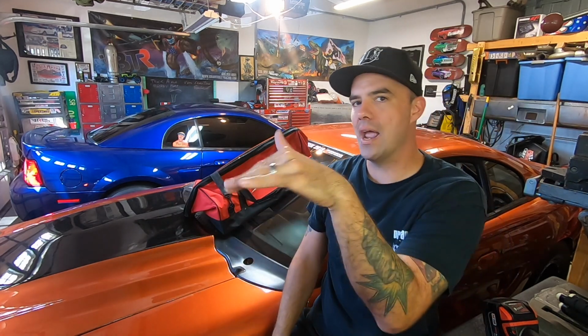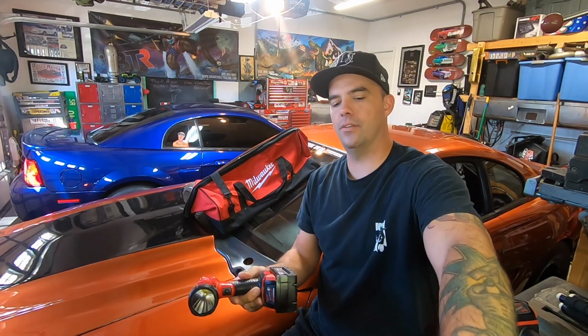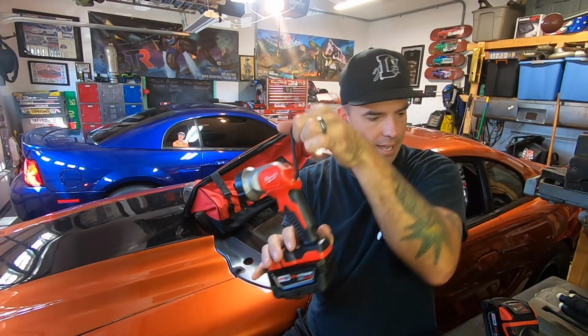Head over there and you can weigh out on their website the differences between the tools and look at their lineups and what they have. Man, these things have all kinds of cool stuff. You got a little tool belt clip if you want to clip it on here. The flashlight's got a hook on the back of it.